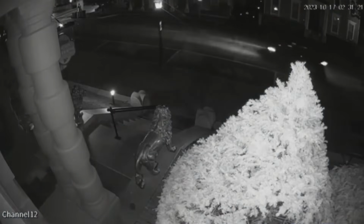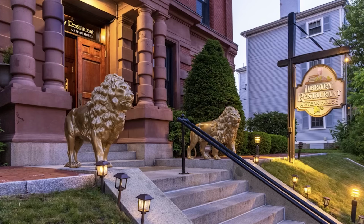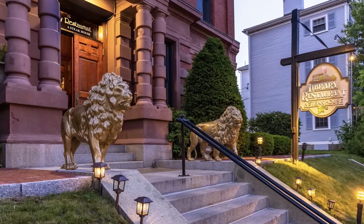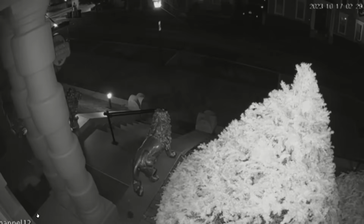This next one is creepy, not so much for the CCTV footage itself, but for all the stories surrounding this building. So in 2023, a security camera at the Library Restaurant in Portsmouth, New Hampshire, picked up something weird. What looks like a translucent shape zipping past the lens right before the cops showed up to investigate. This place is relatively well known for its ghost stories, especially in the basement, but this was the first time the motion detectors inside the building had ever been triggered like this.